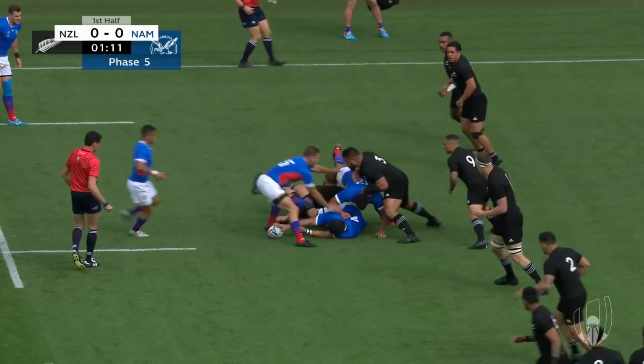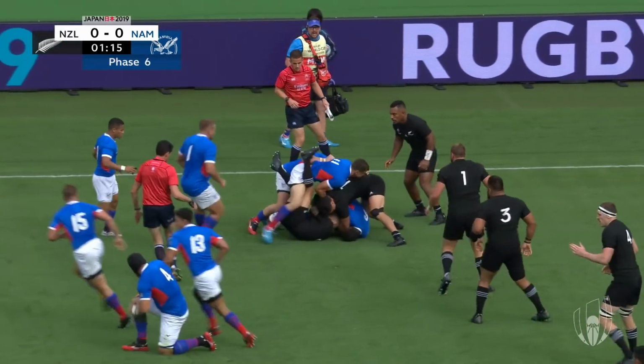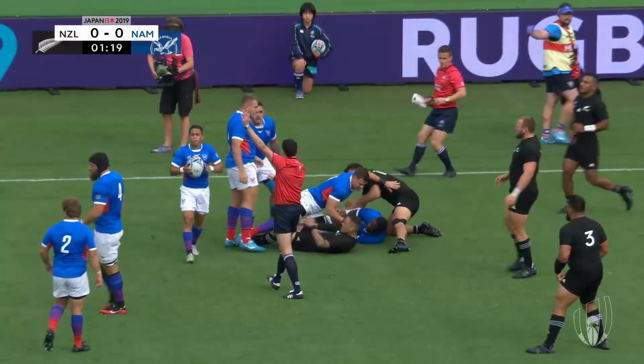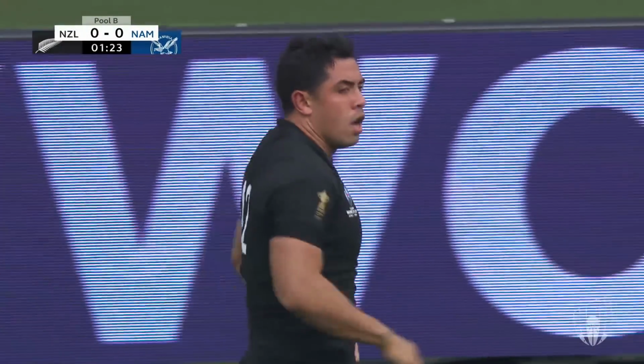Rumbling upfield now, Van Lille, one of the more experienced campaigners. Good blast here from Gauseb as well, the blind side, and they've won the penalty. And that is an excellent start from Namibia. But dusted himself down, KT, and they've come to play, the Namibians.